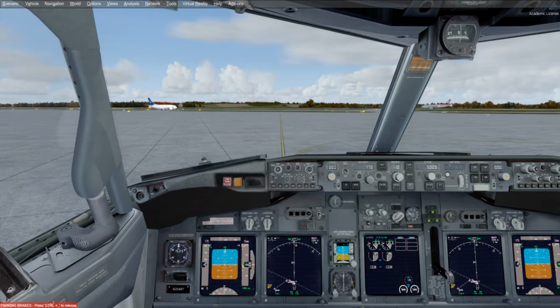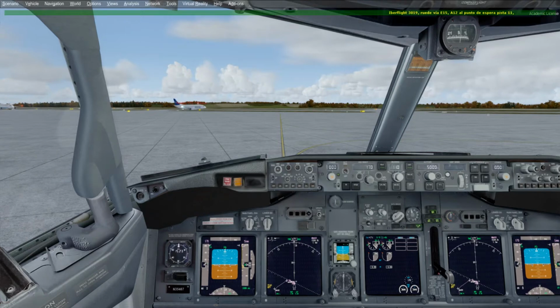Ground, IBF 3019, request taxi. IBF 3019, taxi via Echo 15 Alpha 12 to runway 11. Taxi via Echo 15 Alpha 12, runway 11, IBF 3019.